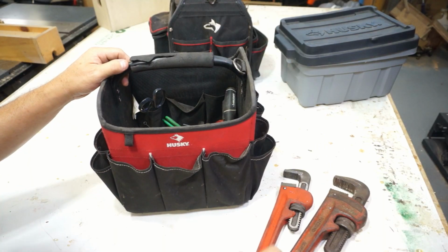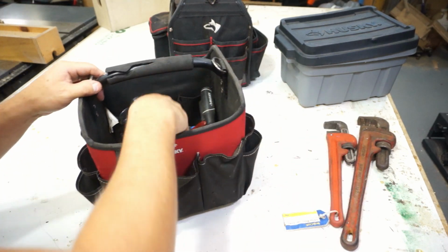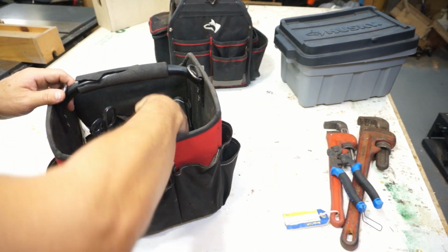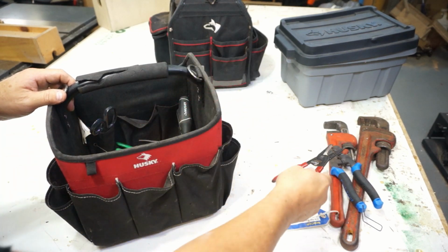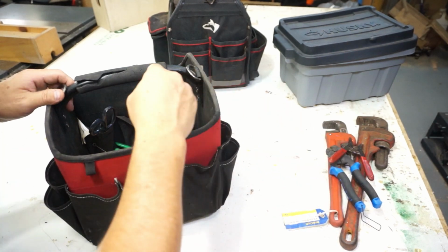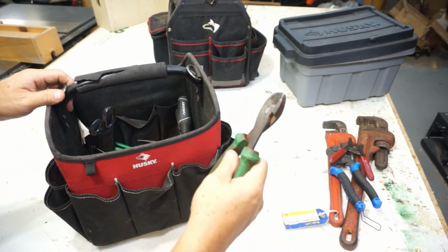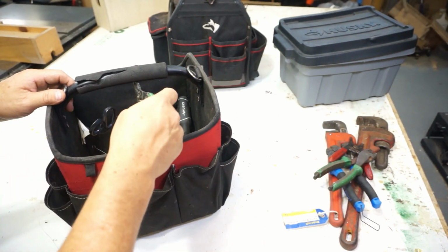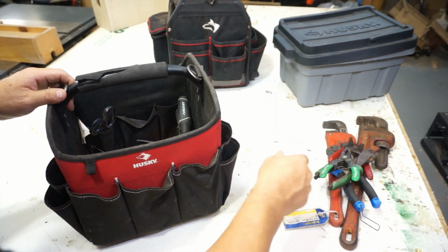So let's get back into the bag and see what other hand tools we got. All right, so we're gonna move the pipe wrenches out of the way. We know we got that. Let's see here. We got the Park Tool. We already talked about that one. Wire strippers, we talked about that one. These were Klein wire strippers, so that was pretty nice. They weren't just cheap Chinese-made ones. Here's the cutters we talked about. Here's the Rainbird tool.